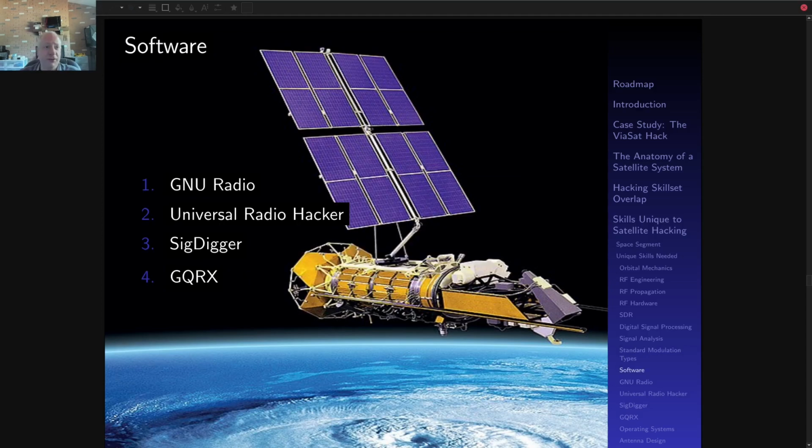Next, I want to briefly touch on some well-known software tools and a couple of Linux distributions that you can use on your journey into satellite hacking. The four software tools that I want to discuss are GNU Radio, Universal Radio Hacker, SIGDicker, and GQRX.